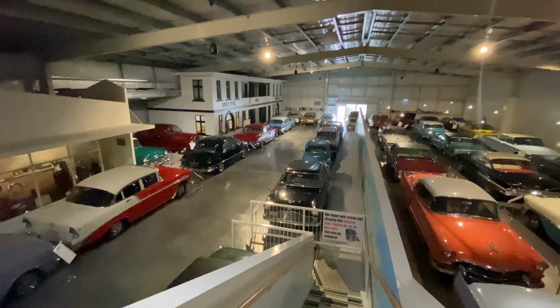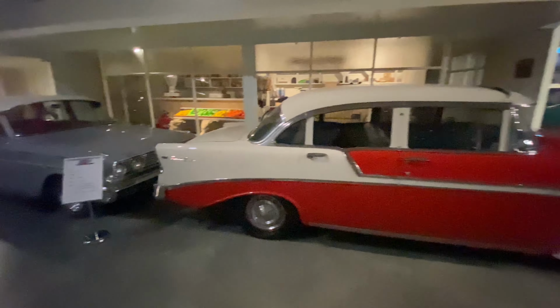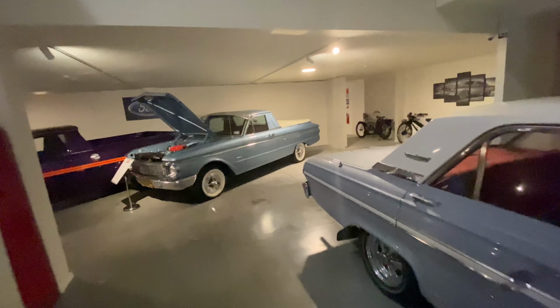I can't believe how many 50s American cars in amazing condition are in New Zealand. They're everywhere, absolutely everywhere. A few British ones at the end. Right, videoing's going to be a problem because there's music in the background and they'll rip it up for copyright, so that could be an issue. I'll try and do it between.